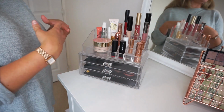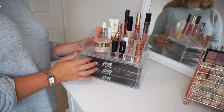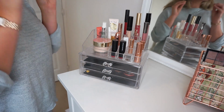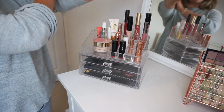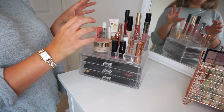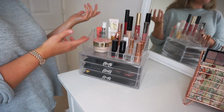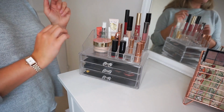I had all my makeup that I used every day in this, and I do really like it, but it's impossible to keep it clean. It just attracts dust like nothing you've ever seen. I'm gonna have a bit of a clear out of this because most of these are products that I never use because I do my makeup in our bedroom and this isn't there. I just don't use them.